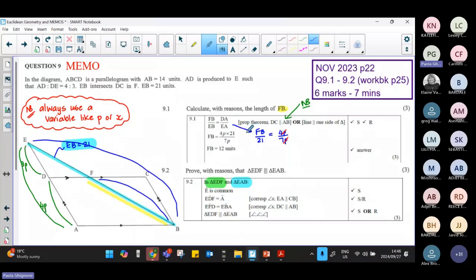Now, they haven't put this middle step in the memo, so I've just written it in for you guys here. They've jumped straight to FB equals 4P times 21 over 7P. That means you do get 12, so that was the right numerical answer, but there's a lot more working that I need to see. Okay, so I need to see some sort of proportionality, either something like that or maybe something like this. So either this one or this step, somewhere, one of those 3 steps, and your reason. Then final mark, 12. If you just write FB equals 12 prop theorem, you might not get all the marks. We really do want to see all of your ratios.